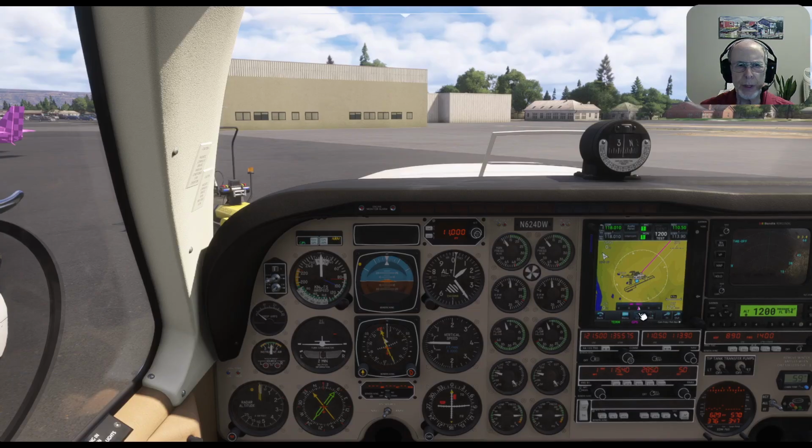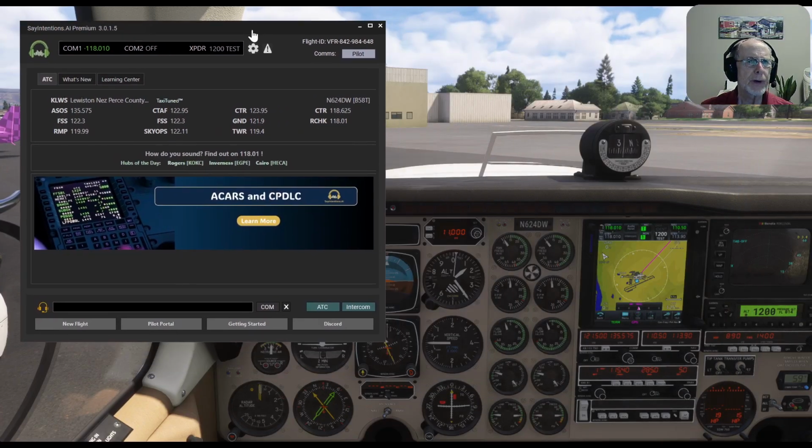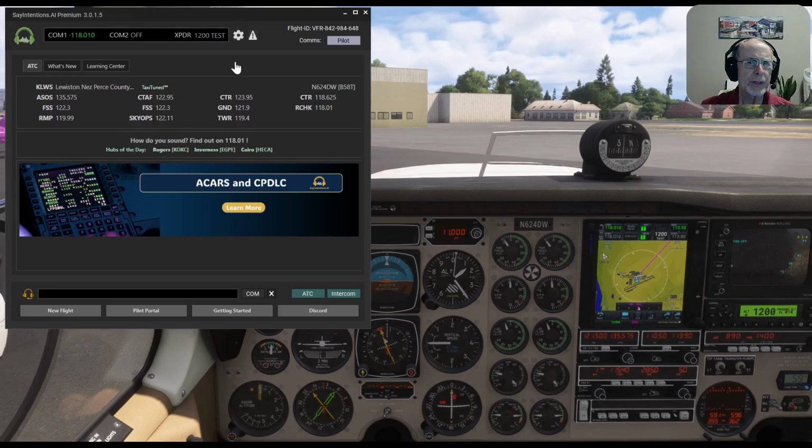And we're going to be using GPS, which I don't normally use, but I wanted to do an RNAV approach just to see how it would work. I normally use the nav radio, the VLOC radio, and I usually do ILSs and VORs and so on. But tonight we're doing GPS into Missoula, Montana. So without any further ado, I'm going to get our clearance from Say Intentions.